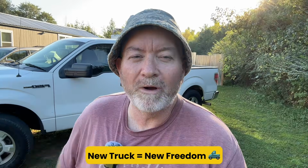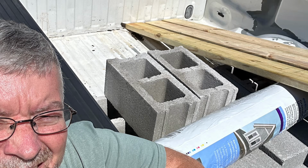It means I don't have to wait to borrow someone's trailer or coordinate schedules just to go grab lumber or concrete. And it opens the doors for little weekend getaways with our cargo camper too. We hauled concrete blocks with it during last week's live, and just this week we loaded it down with some free lumber that I'll tell y'all about in a second.